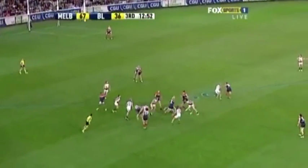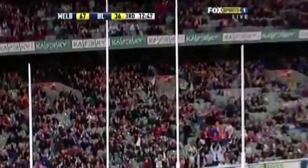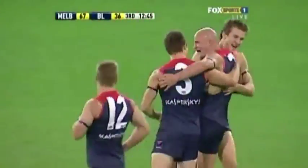Play on! Jones, good knock from Dunn. Over the top he goes, a la Tim Watson. This will come back. Oh, that's goal of the year. That's a beauty from Jones.